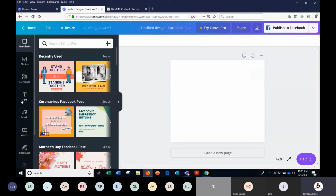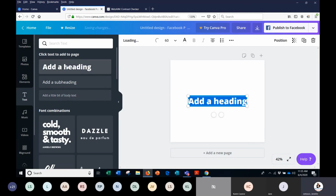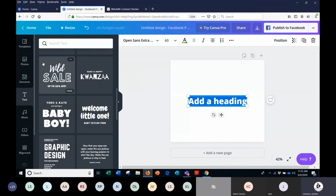And then I would start out, you know, don't make it too complicated. I would maybe even stick with the white background, just add some text and some photos, trying to align with those accessibility concepts that we were talking about. You can either drag it or you can just click on it. It's going to go to black automatically because it's a white background. You can change the color up here. All of this kind of stuff is very similar to Microsoft Word or anything like that, so I don't think you'll have too much trouble figuring it out. If you want to try one of these font combinations that have already been made, feel free.